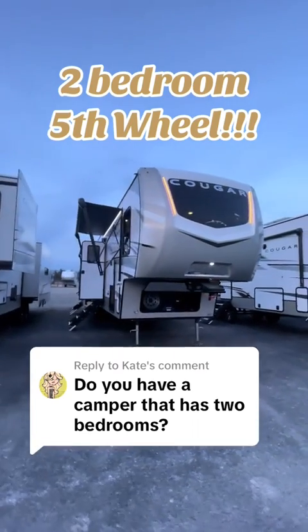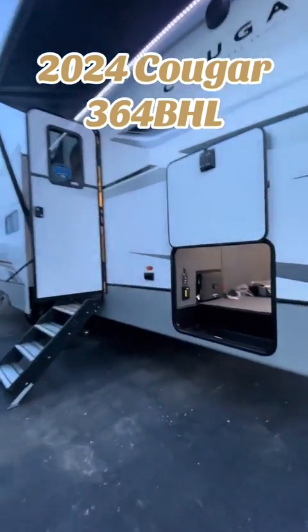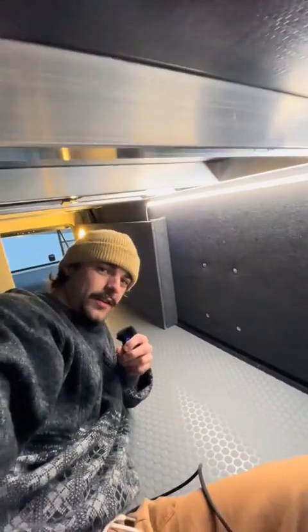This massive fifth wheel has 2 full bedrooms. I showed this unit a while back, but you know, it's a pretty gnarly one, so we're gonna show it again. Good size pass-through in here. You might as well call this the 3rd bedroom. The other side of this pass-through does have your outdoor shower.